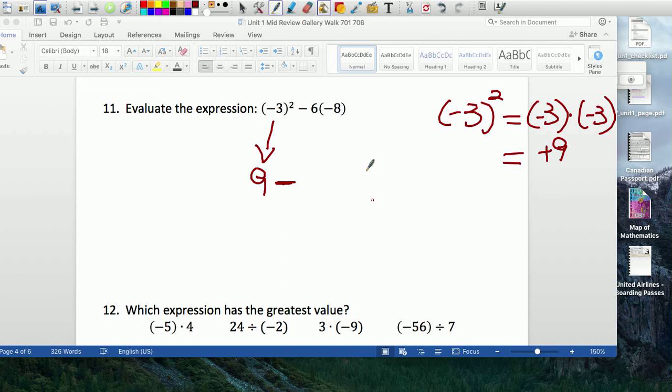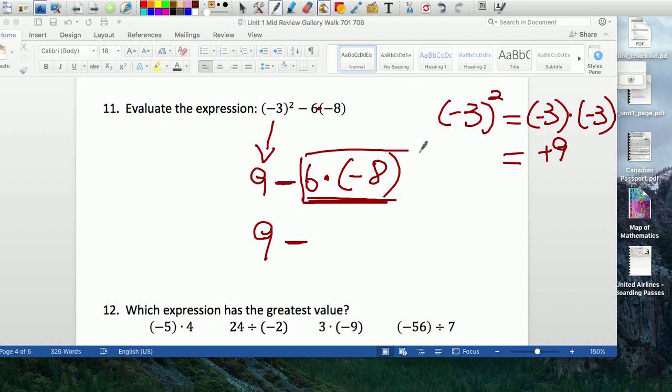Minus 6, and again, I'm going to put a dot here because you might forget that they're being multiplied. So what comes first, subtraction or multiplication? The multiplication comes first. So the 9, the subtraction sign is going to wait a little bit, and let's multiply 6 times negative 8. Positive times a negative is a negative, and 6 times 8 is 48. Let me put that in parentheses.